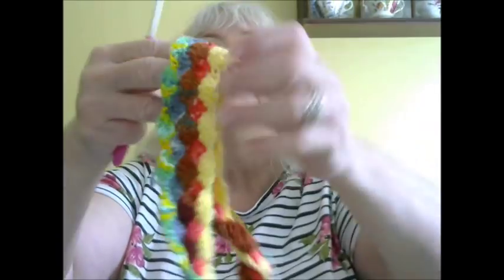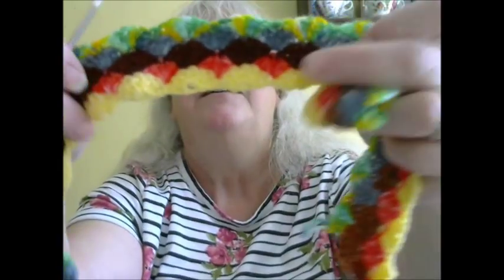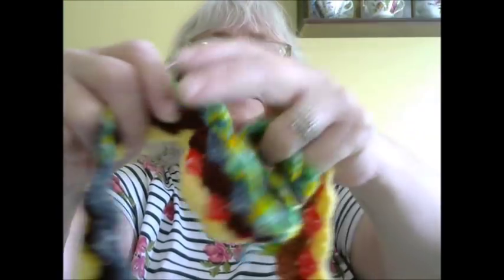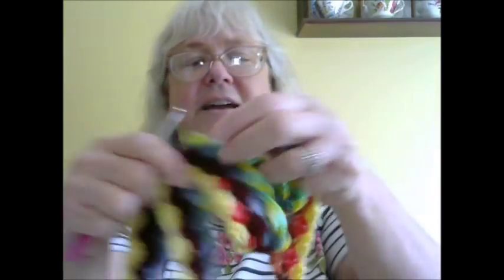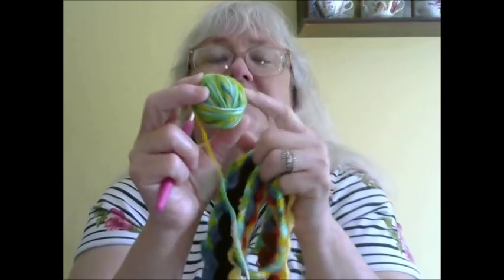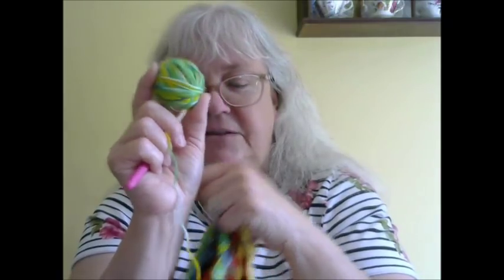After multiple tries, I have now come up with the pattern I am using, and I am doing the shell stitch. This is as far as I've gotten. I'm on row 1, 2, 3, 4, 5. I've gotten 5 rows. This is just leftover fingering to sock weight yarn that I had, and I have rolled it up like this. This is actually what is called a magic ball. There are knots connecting all of these together.